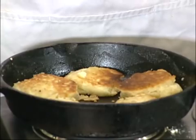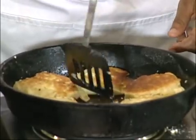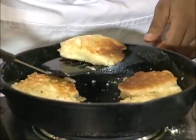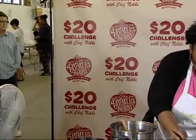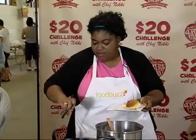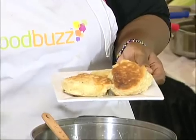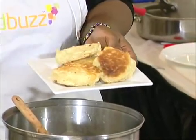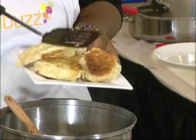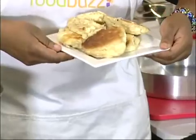Wait until the bottom of the biscuits are nice golden brown, and then you take your handy spatula or your hoe and you flip them over, and they'll be nice and golden brown. So I'm just gonna plate these up, put them on this cute little plate here because they're gonna be really delicious. Now remember, I made them with self-rising flour and a little bit of buttermilk. We'll let them hang out because nothing goes better with stew than a nice biscuit.